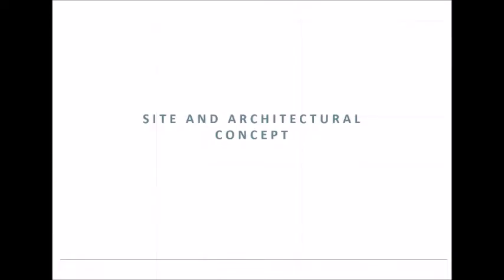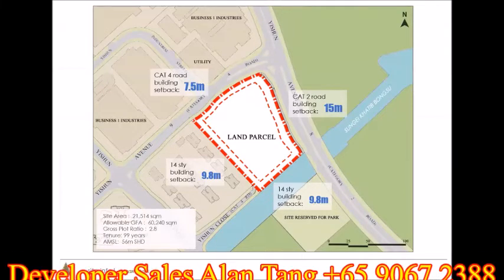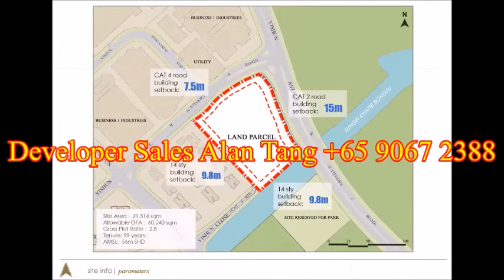For the site and the architectural concept. The site is surrounded by two main roads, category road, Yishun Avenue 8 at the north and Yishun Avenue 9 at the west. The south itself is actually Symphony Suites, existing 14-story buildings. So for the setback, we have provided a very sufficient setback complying with the URA, with 7.5 meters setback to the road, 50 meters setback to the main road category, and 9.8 meters setback to the Symphony Suites.